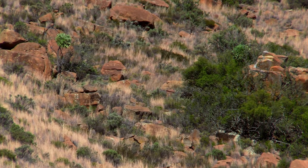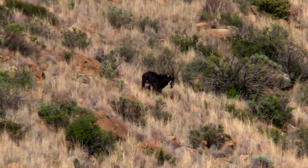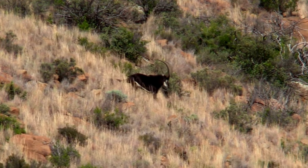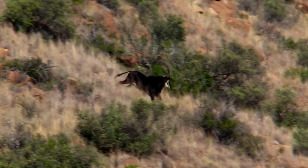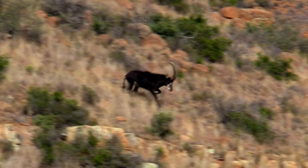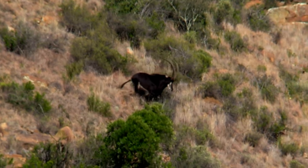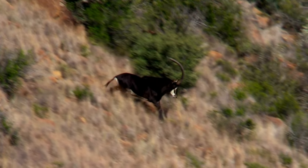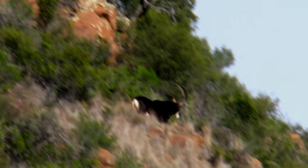Oh, he's moving. He's moving. I mean, it was poetry in motion. This thing was unbelievable, running down that mountainside, just gliding through those cliffs and rocks. There was no time. There was no time to set up on that shot. He was just so fluid and so fast that there was no way I could track him with the rifle, and then around the rim, and he was gone.